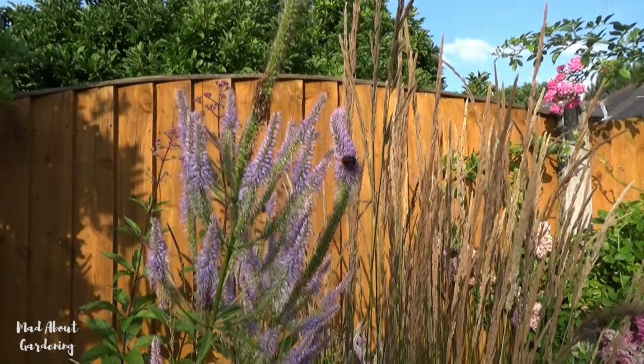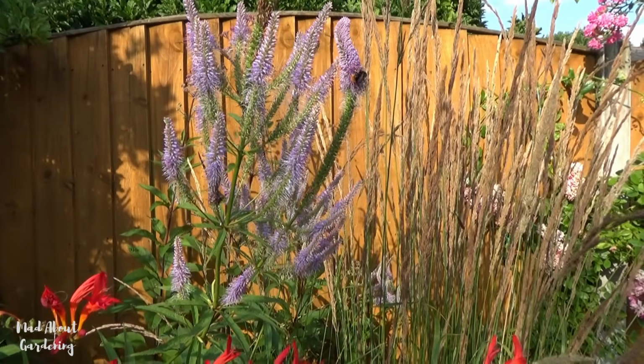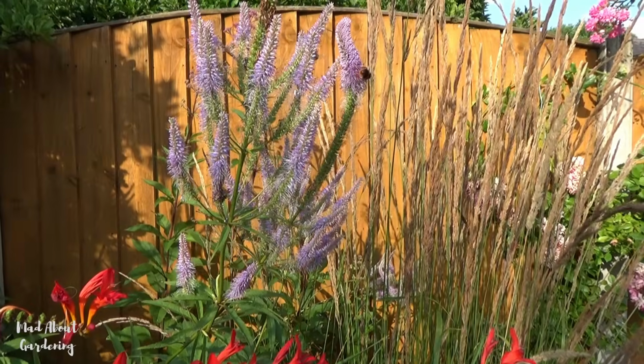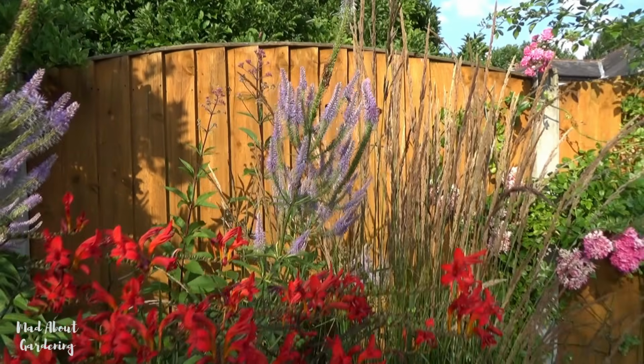And to be honest with you, I could have more and more of this in this garden because I love it. We've got quite a lot, we've got a few different varieties, but I'd have more if I had my way, because they're absolutely amazing.